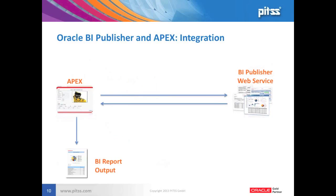Another architecture, another integration, is the integration between Apex and BI Publisher. This is a nice architecture because it's a combination between a BI Publisher tool where you have to pay licenses and an Apex tool that is free of license. And here the integration is much simpler because Apex also has some internal components that make this communication with the BI Publisher server easier: send the request, get back the document, and then it's possible to display this document inline in a browser.